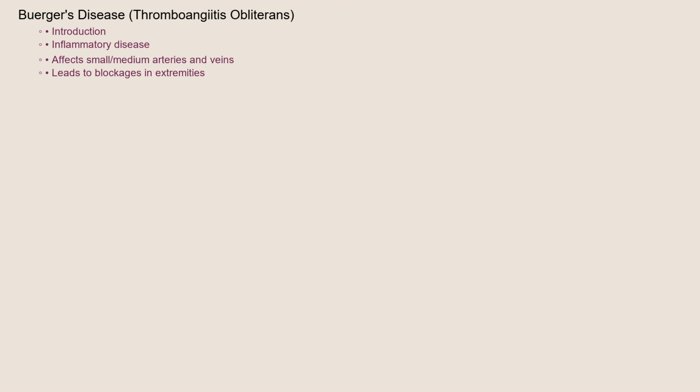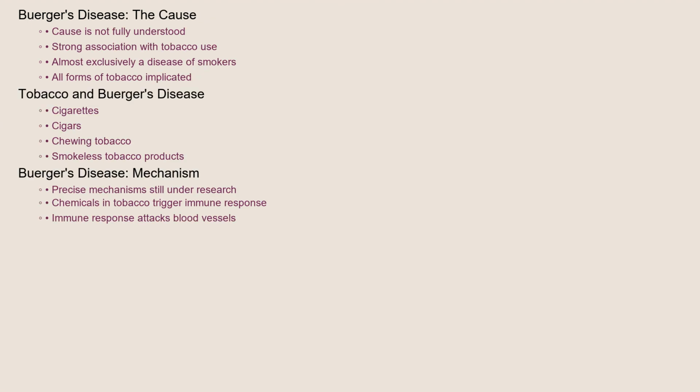Today we'll be discussing a relatively rare but serious condition called Buerger's disease, also known as Thromboangiitis obliterans. This inflammatory disease primarily affects small and medium-sized arteries and veins, leading to blockages and potentially severe consequences, especially in the extremities. The exact cause of Buerger's disease remains somewhat of a mystery, but there's an incredibly strong association with tobacco use. In fact, it's considered almost exclusively a disease of smokers. All forms of tobacco, including cigarettes, cigars, chewing tobacco, and even smokeless tobacco products, are implicated.